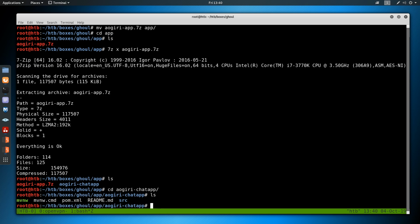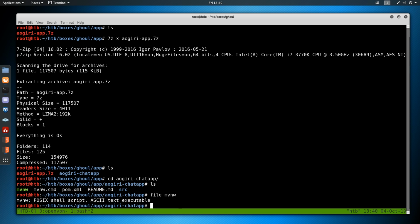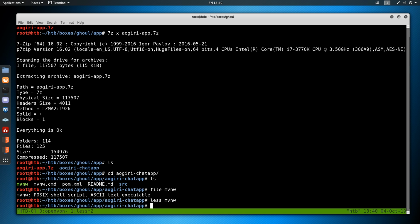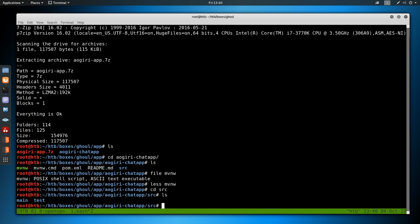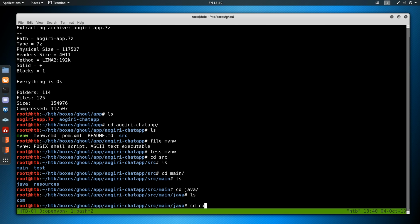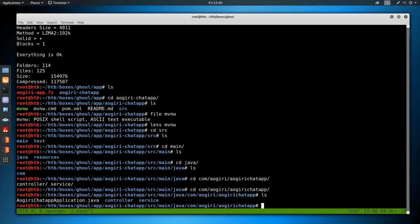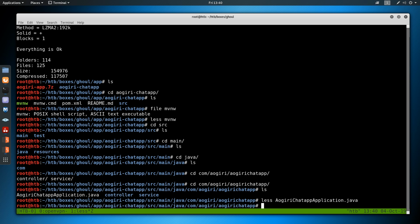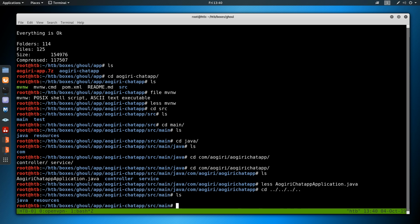This is the chat app, and looks like an ASCII script. We can look at it. That's bin/sh. cd source. We got a Java application. It looks like, Jesus, so many directories. And you can look at the source of this app using Spring. Not too interesting. I don't even know where this chat app exists.